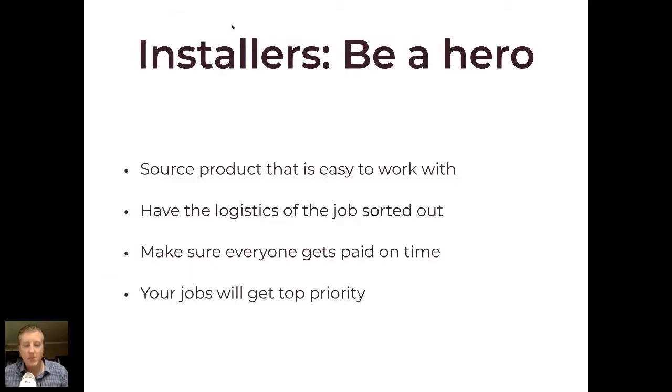Make sure everyone gets paid on time. I know this seems like it should be so obvious, but you've had to chase clients for money, right? You know what that's like. They know what that's like. They have to chase people for money all the time with their respective jobs. If they know that when they work with you, they're good jobs. I have installers coming to me saying, how do I get these high-end designer jobs? How do I get to know these high-end interior designers? They want to work with you.